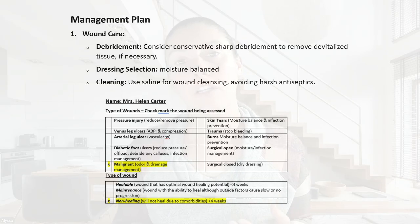So dressing selection, we want to obviously balance the moisture. It's way too moist of a wound with 4+ drainage. So we want to really remove a lot of that drainage. Cleaning, we're going to clean it with just normal saline and avoid harsh antiseptics. Now we're going to be getting into how we're going to actually treat this wound, what we're going to put on it for dressing selection.